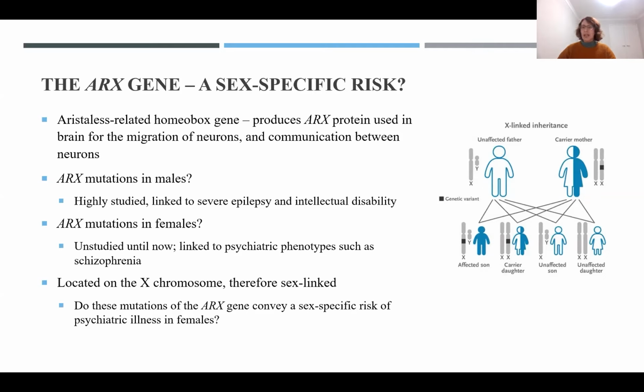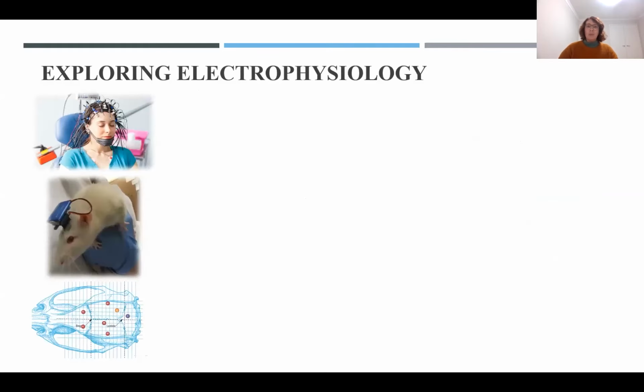It's located on the X chromosome and therefore is sex-linked. So this sex difference between male and female phenotypes is not really surprising. So a specific question that we are asking is, do the mutations that we see on the ARX gene convey potentially a sex-specific risk of psychiatric illness in females? One particular focus is on electrophysiology.